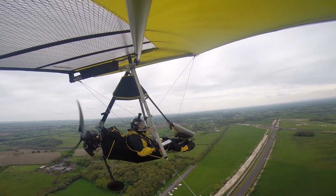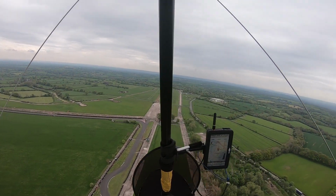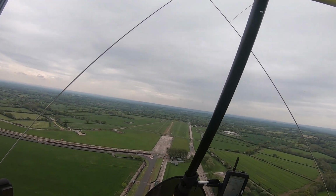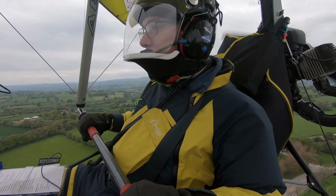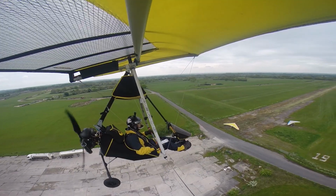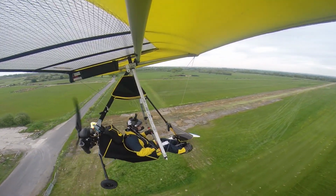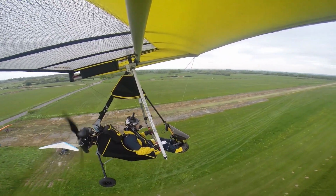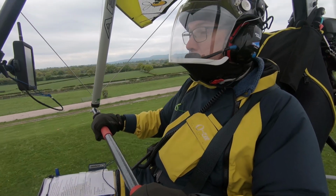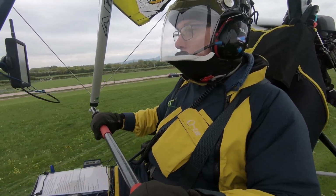Darley Moor traffic, Golf Lima Romeo, switching to the grass due to the aero tow. Right, let's get a bit of speed and centre line going. A bit of speed. I have to separate from Paul. Tom's on the downwind. Speed, centre line. Looking long.